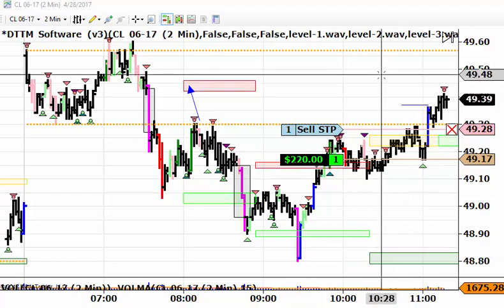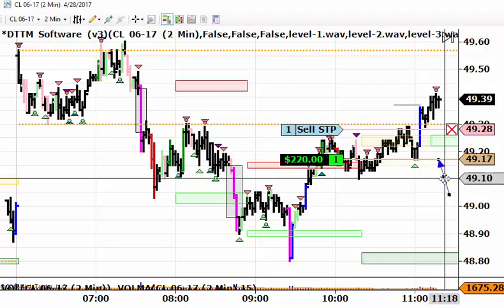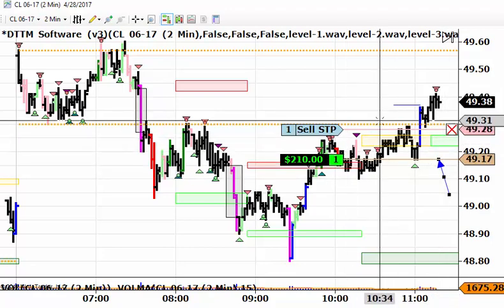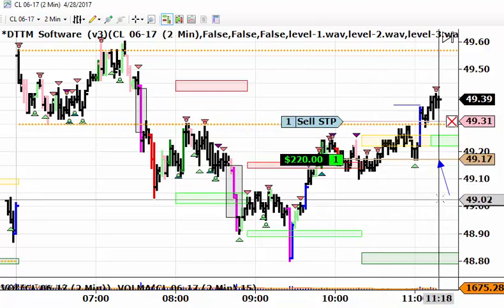Okay, just resuming the recording. Did get a little bit of a dip down into here. So I'm going to go ahead and adjust the stop again. That low is at 32. So I'm going to put the stop just a tick below it at 31.